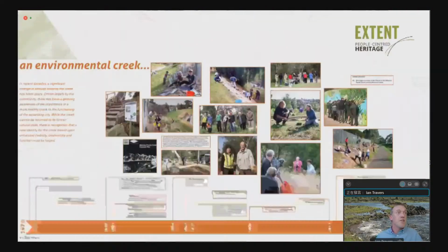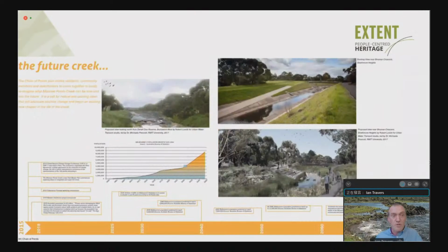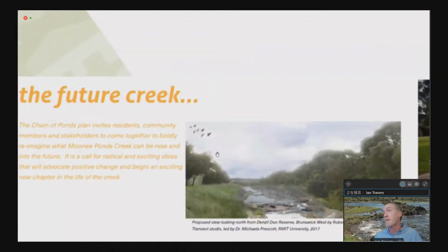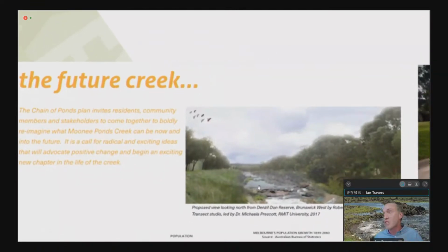And then I think there's one more. Yeah, this is what they're referring to. The Chain of Ponds collaboration is referring to this as the future creek. So as you can see, they're trying to return the creek to something like its natural state, to try and return some of those natural values to the place.